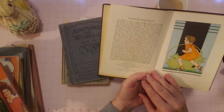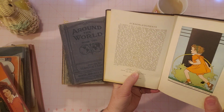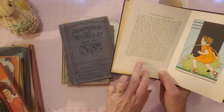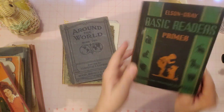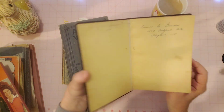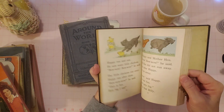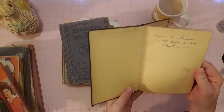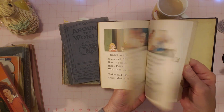Let's see. This one was 19, I think it says, sorry, it's so tiny, 1959, I think. So there's the front and the back. It's in really good shape. See that? It's all together. It's not coming apart or anything. And it's just one of those books that they made very strong. It has a name and address there, it looks like. But I don't believe there's any writing in here.